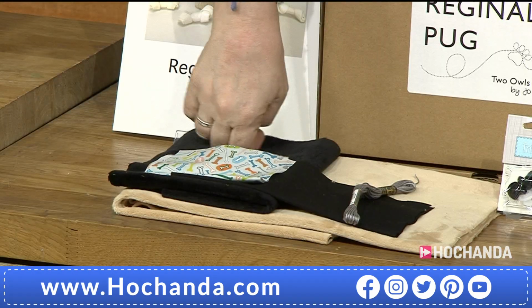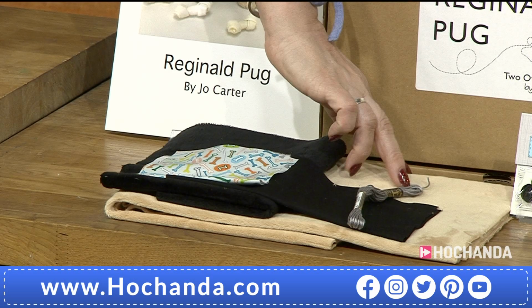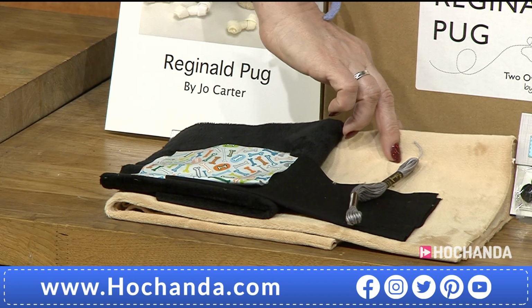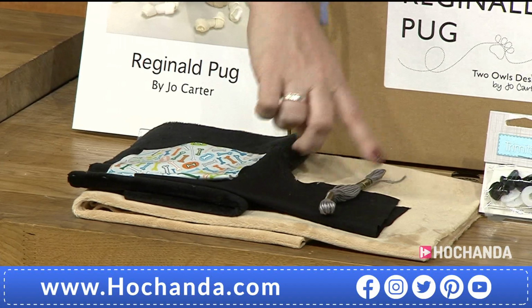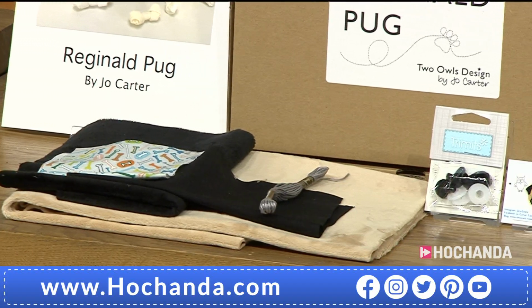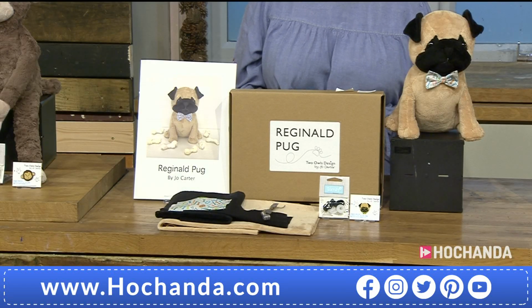It's just beautiful to feel, so soft. The lovely jet black that you can see there, and that gorgeous kind of sable tone that you've got from the second fabric that you're going to need, and then of course all the supplementary pieces that you need to ensure you are getting that professional quality finish. £29.99. Absolutely adorable, I think you'll agree.